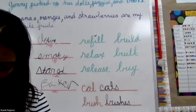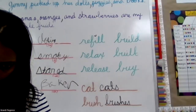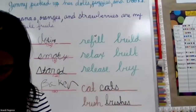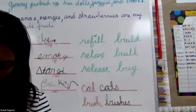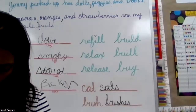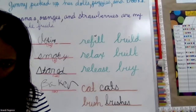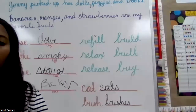Ten, between. B-E-T-W-E-E-N. Eleven, enjoy. E-N-J-O-Y. Twelve, unhappy. U-N-H-A-P-P-Y. Unhappy. 13, write. W-R-I-T-E. 14, should. S-H-O-U-L-D. Should. 15, went. W-E-N-T. 16, gone. G-O-N-E. Gone. Seventeen, stay. S-T-A-Y. Stay. Good.